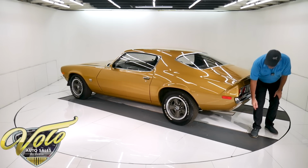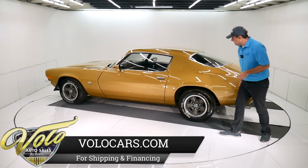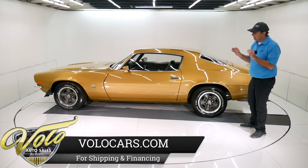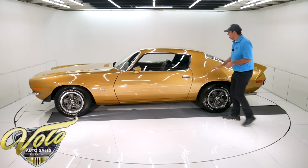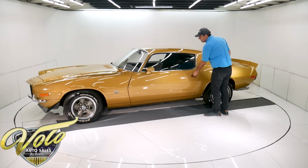I didn't mention the exhaust. It is a custom exhaust. Has the X pipe in the middle. Sounds great. You'll hear it at the end of the video. It sounds like a 375 horse engine. They have a distinct sound. I've heard enough of them. This is definitely 375 horsepower. So now I invite you to go through the car.